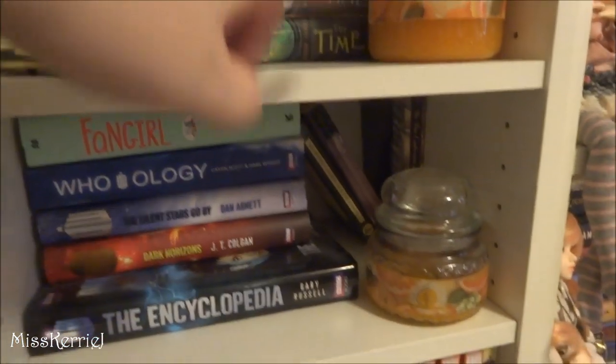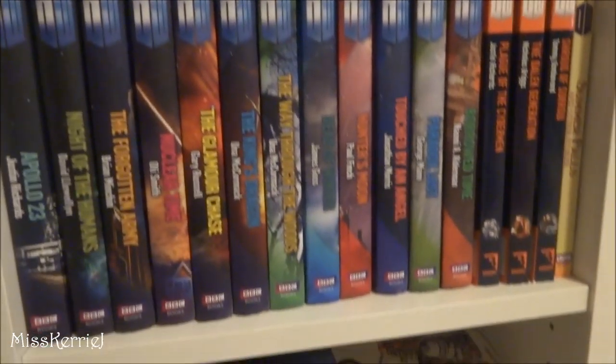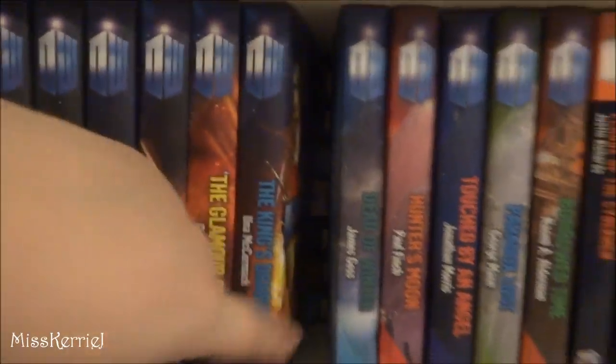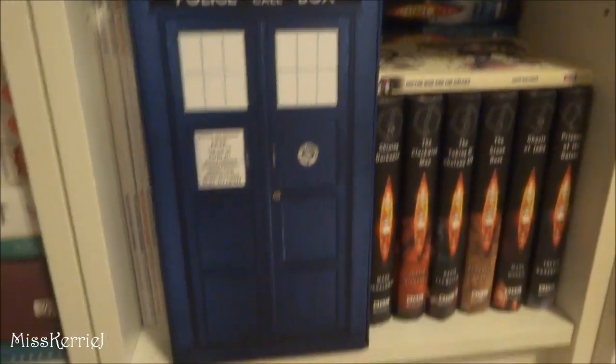More books. And look at me having two of the same candle. I don't know how I ended up with two of these, because I didn't buy either of these, but they're almost burnt out. It's my favorite candle. It's like sweet orange or something like that. It's really yummy. Books. My Doctor Who book collection is horrific. And behind these are more. It's so bad. I'm a huge nerd. Ignore me.